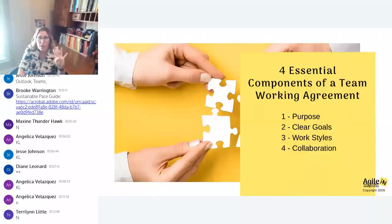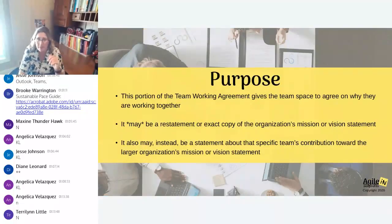So there's going to be 4 components for discussion. This can be formally documented, and by formally, I mean sticky notes physically in person or digitally on a whiteboard. It can be discussion based and not written down. That could work depending on the group. And there's a download related to the team working agreement, which could just be a fillable PDF. So you've got a wide range of options. So there are 4 sections for discussion.